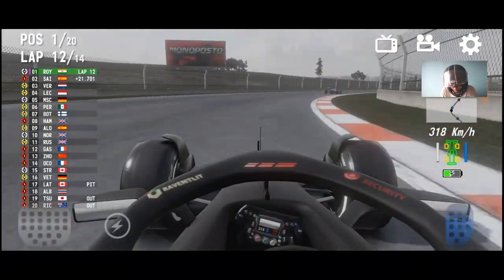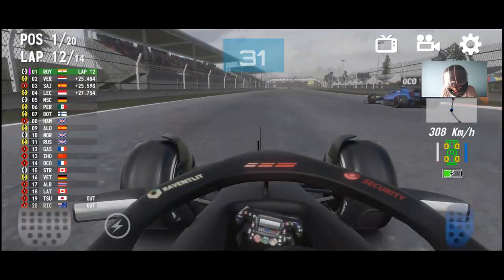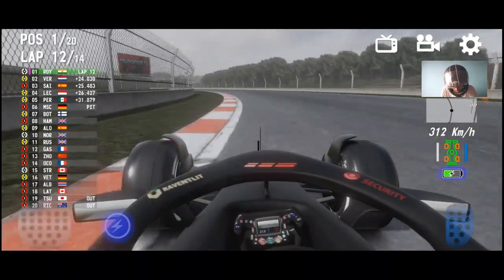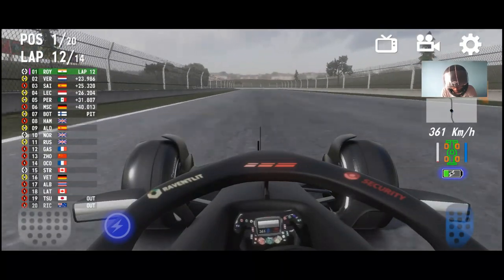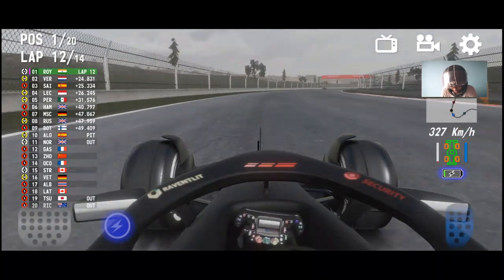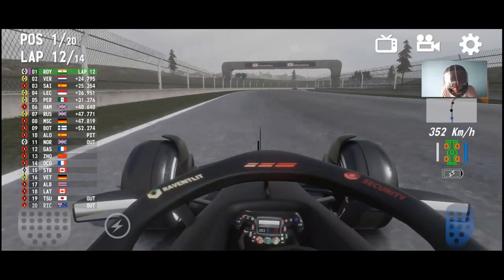Hey, can we actually pull one stop? Because it seems good with the tires. Why should I box if the tires are good? Ocon? Ocon was not very good at giving me the way. Why does it always have to be Albon and Ocon in some way? So the tires seem good. I think I can pull it.